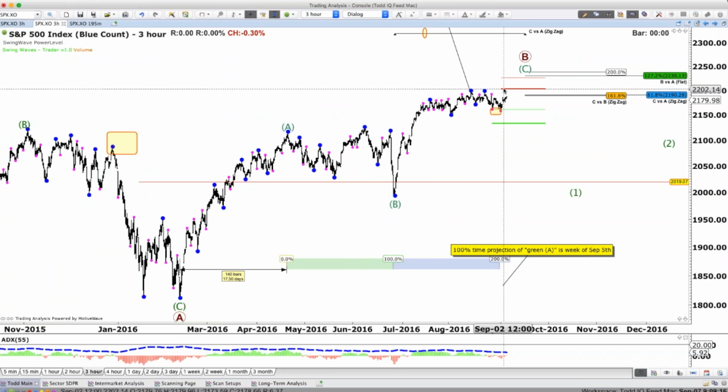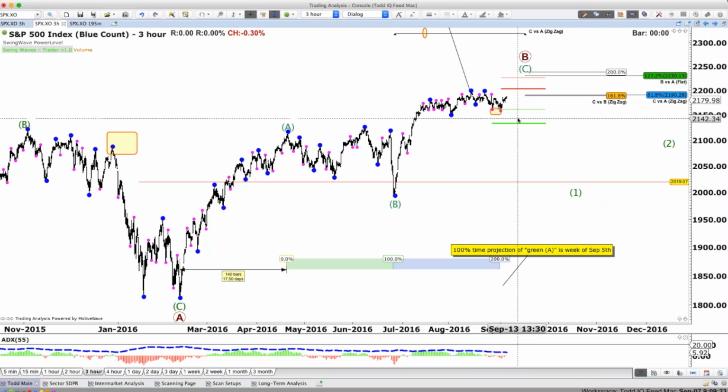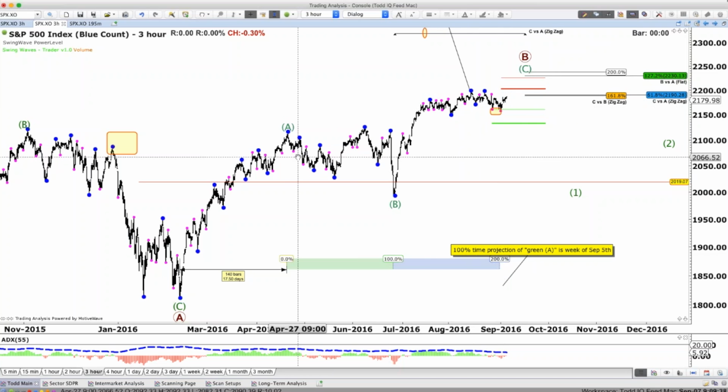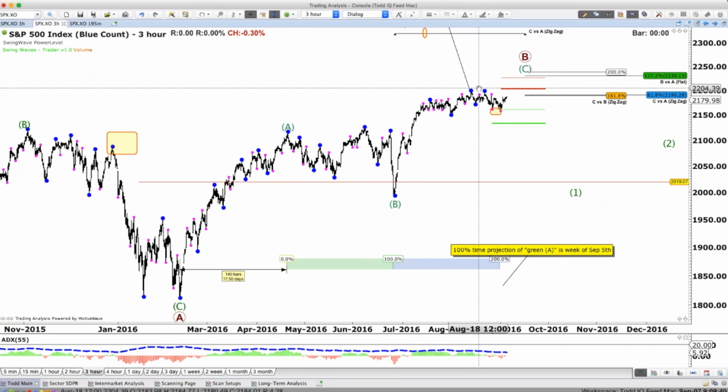We have major power wave and minor power wave resistance just above us. And these indicators are also covered in that fib course that I mentioned. So these are the power waves. These are basically designed to augment the fib resistance and support zones. They're calculated based on the major and minor swings, the trend and corrective swings over a certain look back period. So we have a bunch of resistance up here, basically from 2200 to 2240.